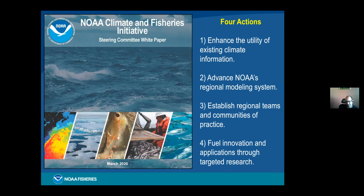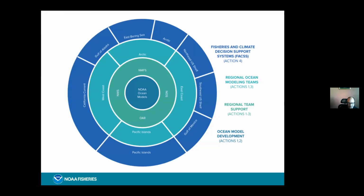But essentially, the four major action items are to enhance the utility of existing climate information, advance the regional modeling system within NOAA, and also establish these regional teams and communities of practice, which would be folks within and outside of NOAA, folks like yourselves who are working for state organizations, state agencies, to help with the implementation and also the use of these new tools and high resolution products that can be used for living marine resource management.